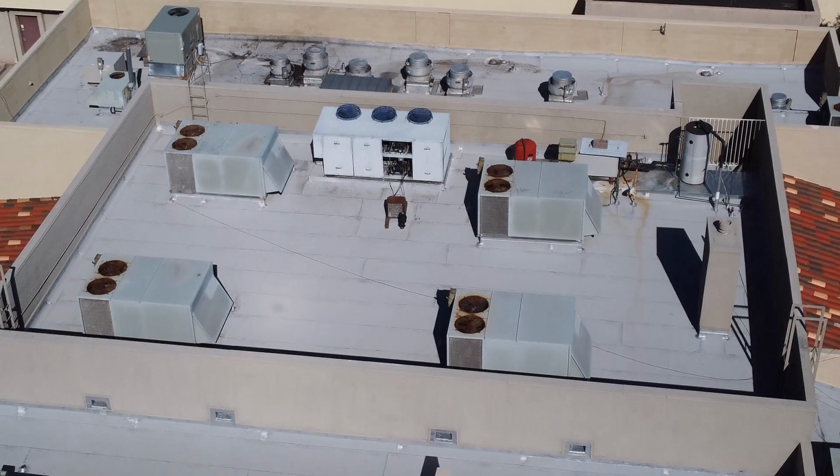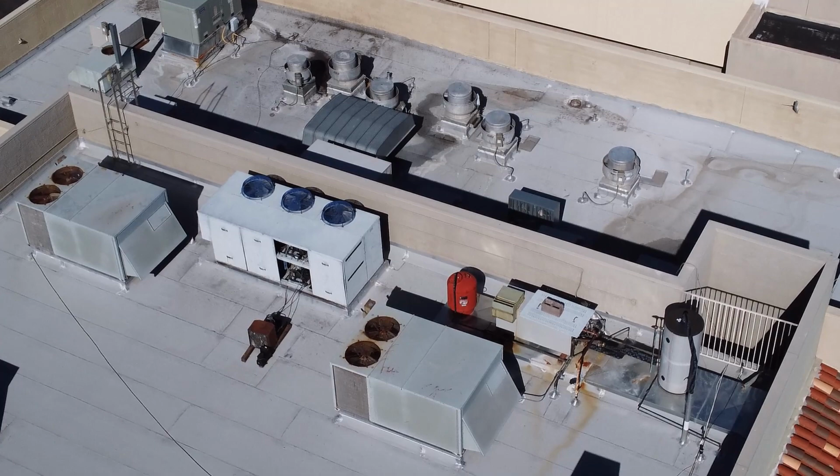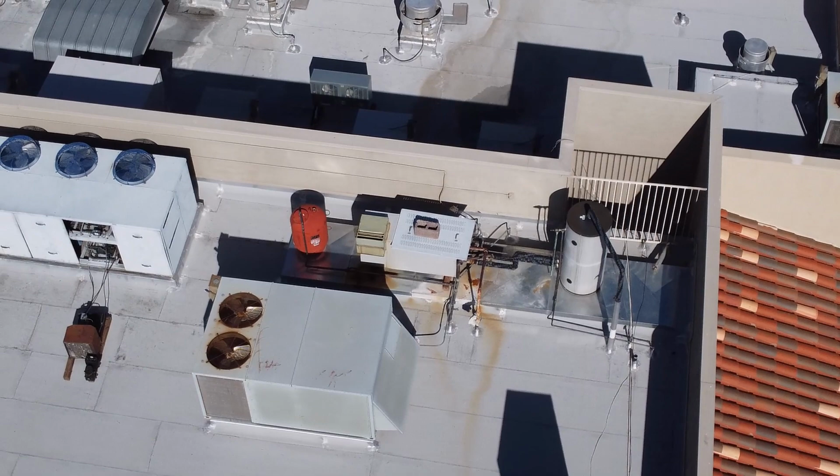So, got some Trane Voyager units. Got a water heater. Is that an evap cooler or something? Probably for underneath that brick and everything there. Maybe, or something down there. Or is that a boiler? Might be, oh, yeah, I can see that.